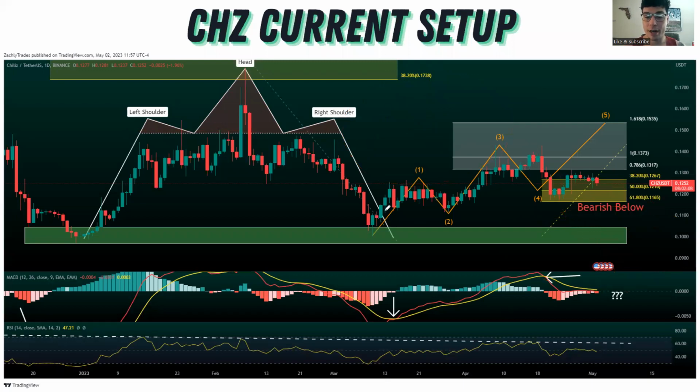Now, if we take a look, we've had a nice 1, 2, 3 up here, and we've got to wait for a pullback, holding above our major fib levels here. And if we push up higher, there is a chance that we could come up to the 0.1535 level. Now, there are some key levels that we're battling before there, which are going to be 0.1267, 0.1317, 0.1373. And if we're able to close above there, as you can see, we just wicked above here. We weren't able to ever flip this level to support from resistance. If we're able to do that, that's how we could potentially hit that 0.1535.